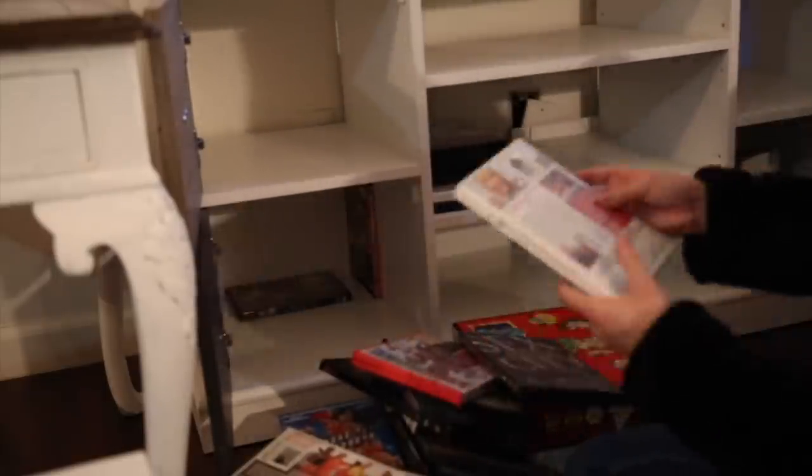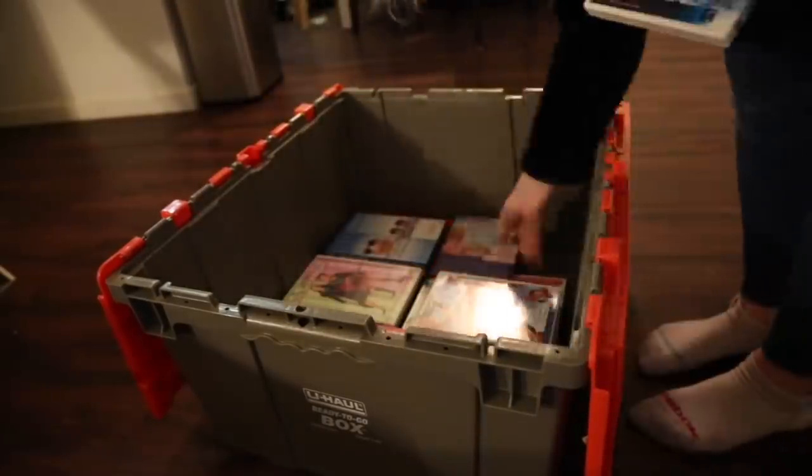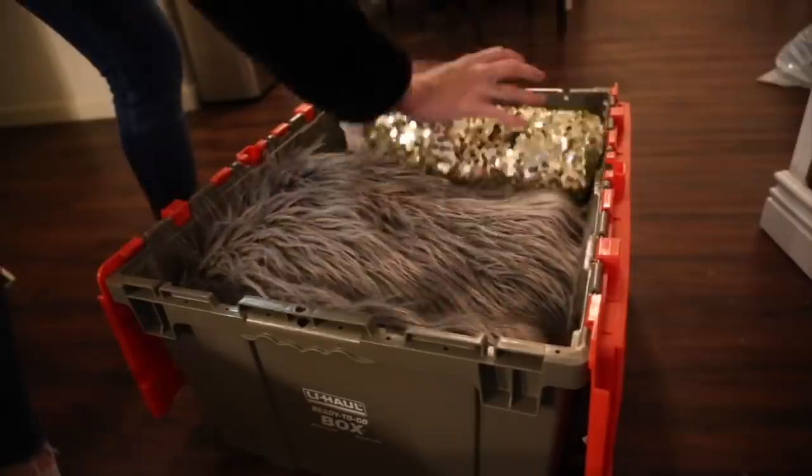So yeah, make sure to do that, just so everything's fair and divided up the way it should be. So here we're just going through our movies and games and entertainment sorts of things and putting all of that into one box to keep it all together.